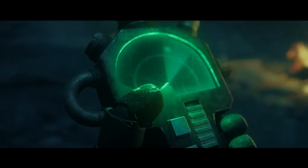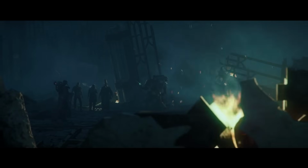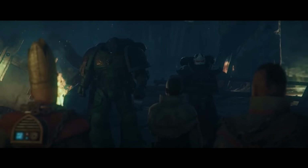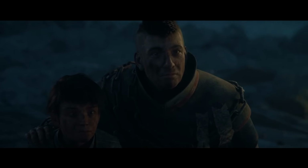Using an Auspex, Brother Sakan is able to scan the area and realize it's clear. While likely confused by the sudden disappearance of the assassin, I'm sure he's grateful for the timely bolter fire by Sister Danica. The plan is to head west, with the civilians to an evacuation locus.